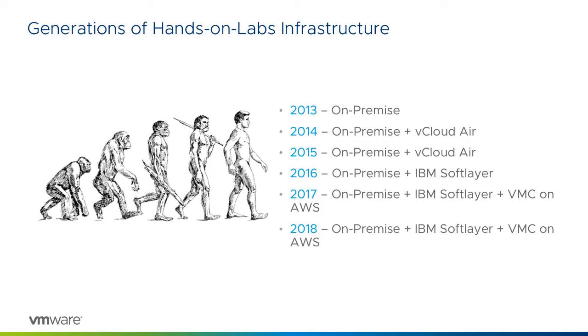Early on, we did have a partnership with vCloud Air when VMware was running that public cloud offering, but over the last few years, it's really started to shift more and more from a merely on-premise or VMware-controlled environment to being a true hybrid cloud. And so last year was the first year that we introduced VMC on AWS for some of the cloud capacity, and that was a unique opportunity for us.